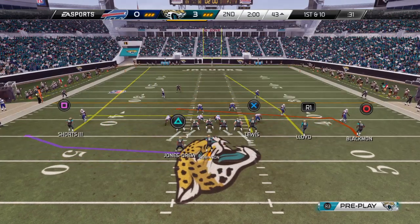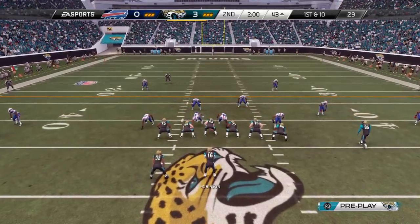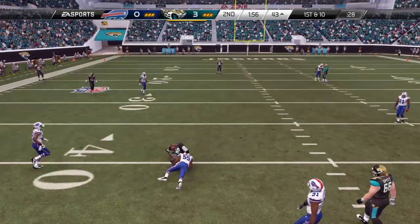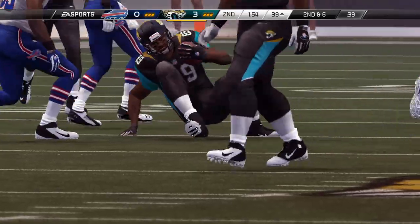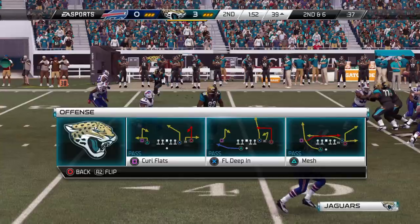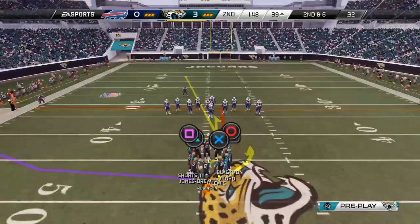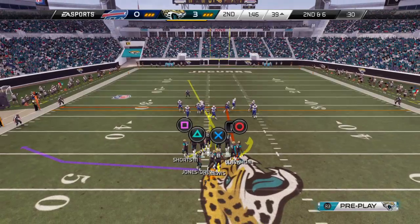The offense heads to the line for the 7th play of the drive. Robinson's got it in the gun. Good piece of tackling. I think the best thing to say about that play, it just gained a few yards, so that's what you do. All plays don't score. Sometimes you just want to pick up a couple yards.